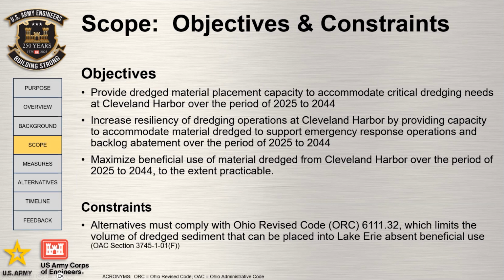Under the planning framework, we use the problems, opportunities, and considerations to develop our study objectives and constraints. The objectives specify what we are trying to achieve under the study. Objective statements are clearly linked back to the water resource problem and the city authority. For Cleveland Harbor DMMP, we have identified 3 objectives. Provide dredge material placement capacity to accommodate critical dredging needs at Cleveland Harbor. Increase resiliency of dredging operations at Cleveland Harbor by providing capacity to accommodate material dredged for emergency response operations and backlog abatement. And maximize beneficial use of material dredged from Cleveland Harbor to the extent practicable.